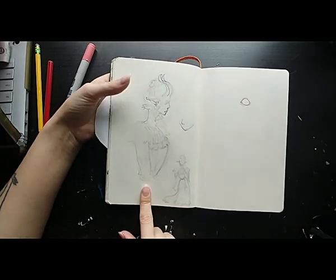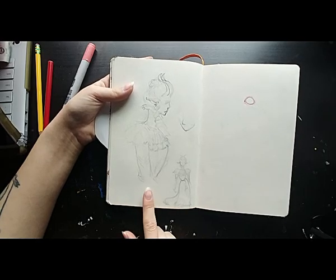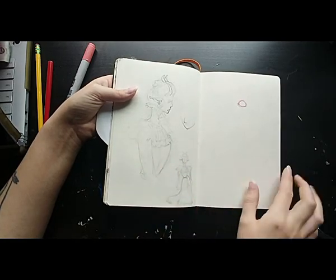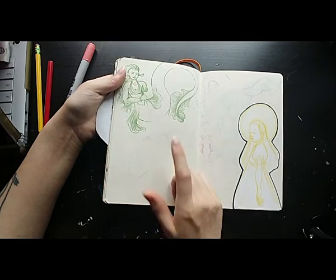My tiefling OC, I think her name is Merryweather. I had this whole problem where I couldn't decide between Maribel and Merryweather, so that's some first sketches of her. I have more later on.